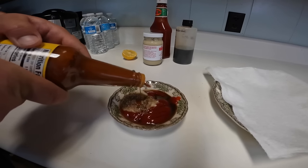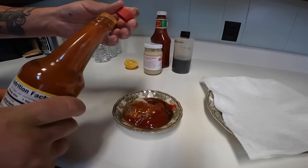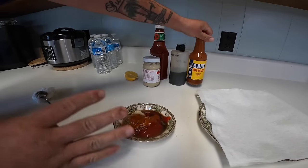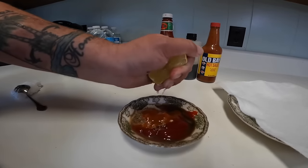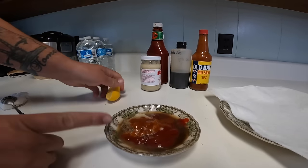Then a couple drips of hot sauce. That's some more flavor too. And it's salty. You know, these hot sauces, pretty salty and vinegary, so you don't have to add salt. Now, squeeze our lemon. And we're gonna mix that up, and that's gonna be good.